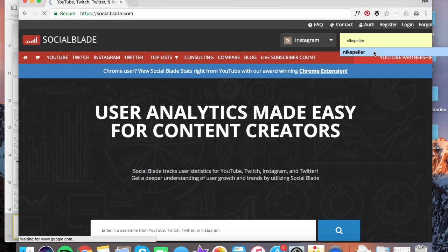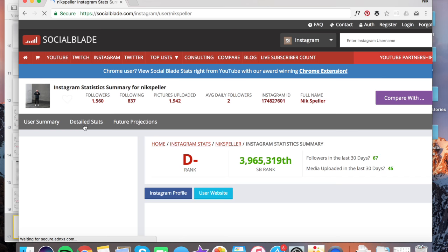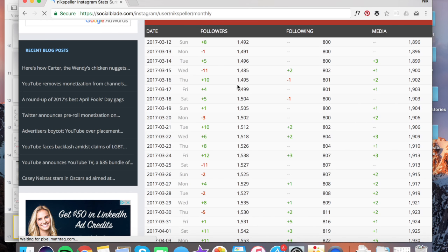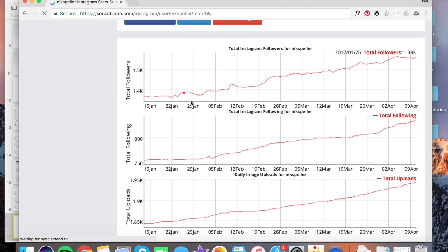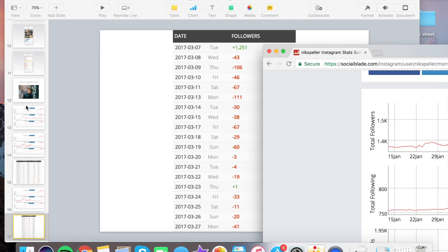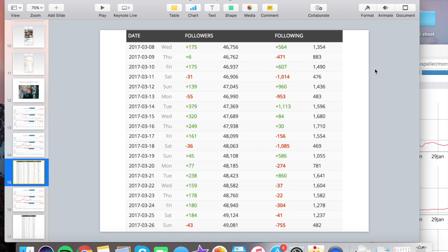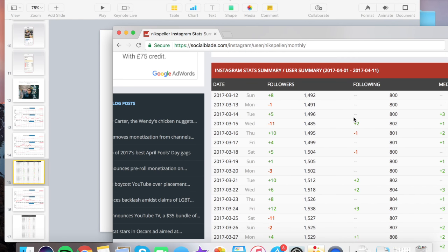Type in someone's name. I'm just typing in mine. I don't cheat, clearly, because I haven't got any followers. And you get this overview page. Click here, detailed stats. Scroll down, and here we go. That's the detailed level, day by day, day by day. Keep scrolling, and you get to the total followers and the total following. And it's the total following you want to look at. If you're seeing patterns that look like this, and that's the same one, but look like that, and you're seeing this kind of activity on the following chart, so back up here, then that's someone who's up to dubious practices.